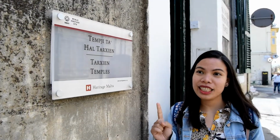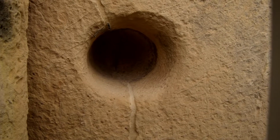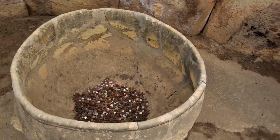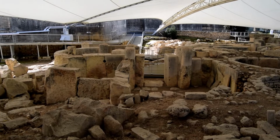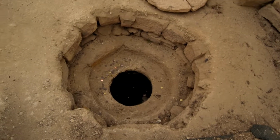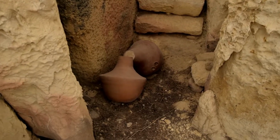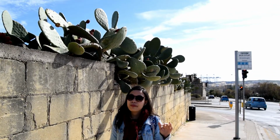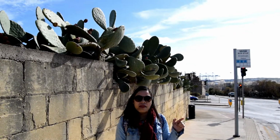So we are finally here in Tarxien Temples. So we just hopped out of the bus and we are going to Ghar Dalam Cave.